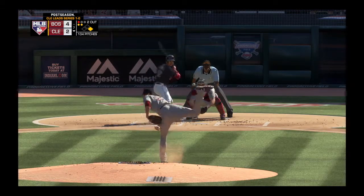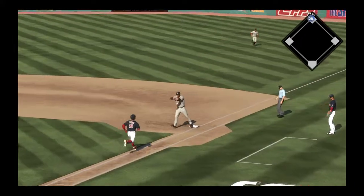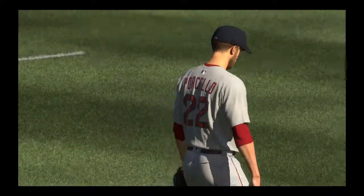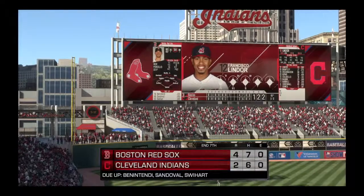Ready to deliver the 1-2. Hit weakly back to the mound. And that will conclude matters here in the 7th. One left for the Tribe, still down by a count of 4-2.